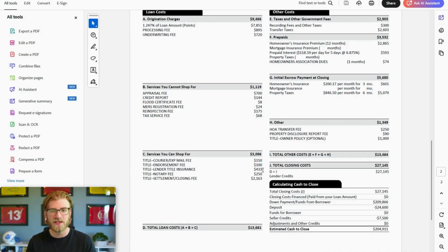Now next is going to be the title company fees, which are in Section C. The title company is once again another neutral third party that handles any money that you send for the transaction, any money that goes to the seller, us as the lender sending them money. They record the home with the county. They kind of handle a lot of the paperwork from the legal standpoint of making you owners of the home.